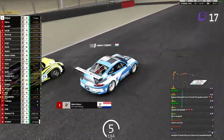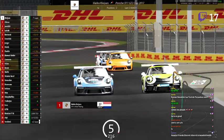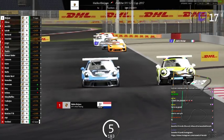Up the hill we go. I'm starting to get a headache. Jack Olivier's got the outside for turn 4. Is that camera going to be of any use? Let's have a look. I don't know.